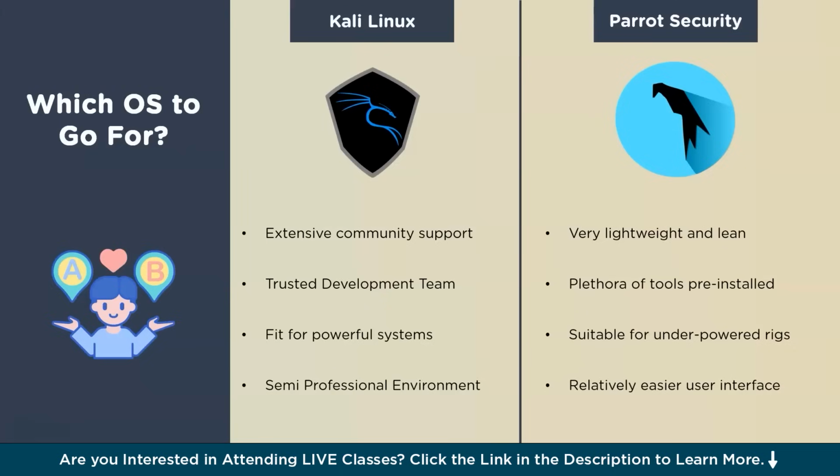Compared to Kali Linux, Parrot Security's desktop environment is also relatively easier to use for new beginners. For people who are just getting into ethical hacking, Parrot Security does a relatively better job of introducing them to the operating system and to the various tools without having to dump them into the entire intricacies.